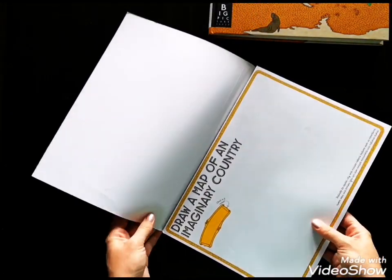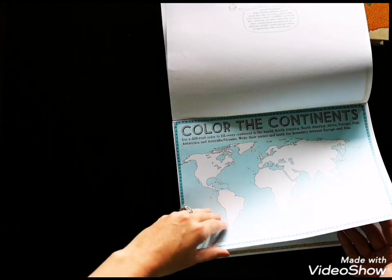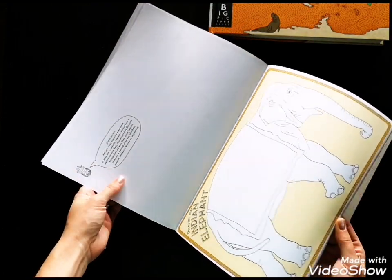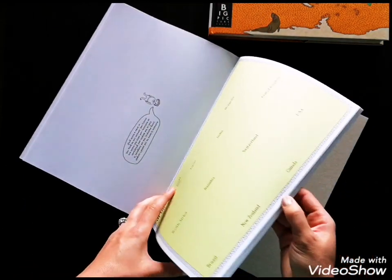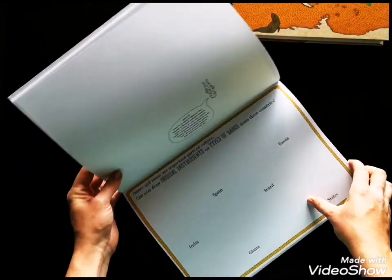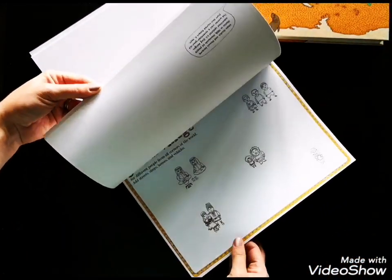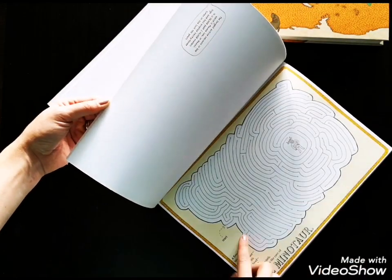So it's got a lot of things in here. Draw a map of an imaginary country is kind of how you start. Coloring the continents. It goes through a bunch of different activities. There's a lot of drawing in this book and coloring, a lot of thinking you can do. But again, it will correspond with your big maps book. So if you're unsure of maybe how to use this book, then you really would like to get the maps activity book so that you can have something to bounce off of and know what you should do for education, not just browsing through. It's a lot of fun just to look through.